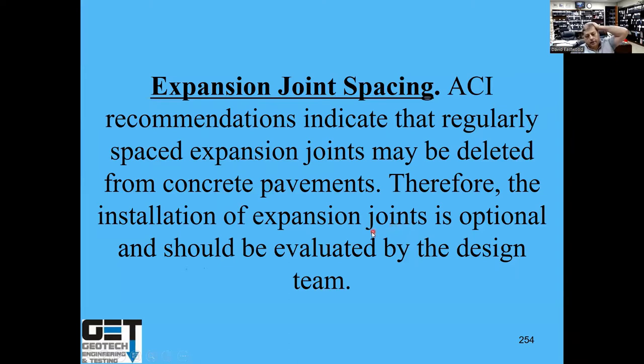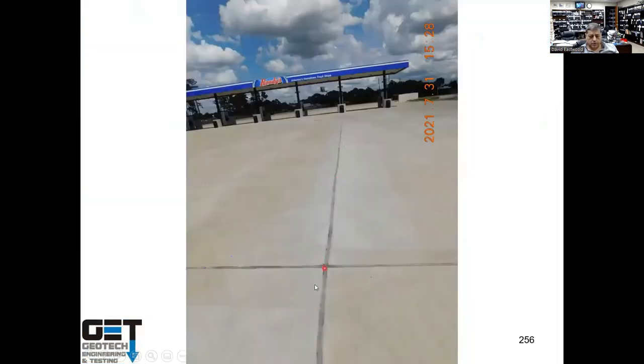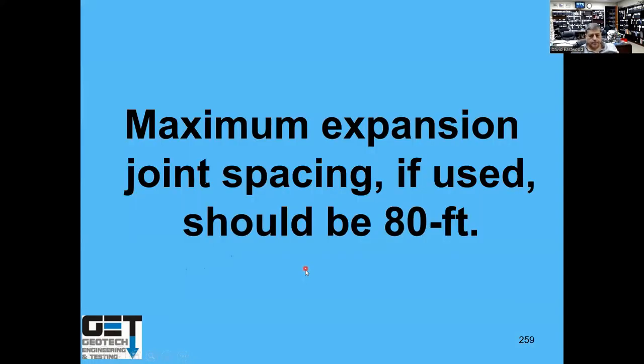Expansion joints. ACI recommendations indicate that regularly spaced expansion joints may be deleted from concrete pavements because they are a maintenance nightmare. Therefore, the installation of expansion joints is optional. Typically, we recommend an 80 foot spacing. So if you have a parking lot, here are the expansion joints. Because of the maintenance, some people eliminate them. We recommend an 80 foot spacing. Here's the expansion joint. Maximum joint spacing, if used, should be 80 feet.